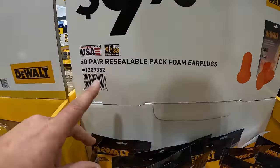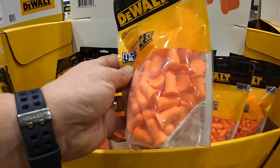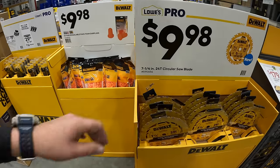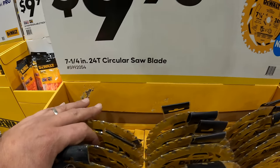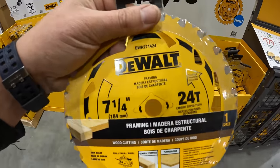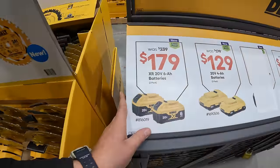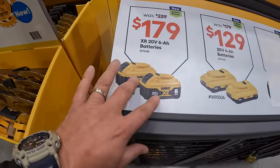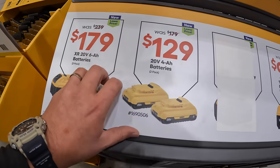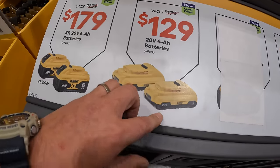$9.98 for their 50-pair resealable pack foam earplugs. $9.98 for their 7¼-inch 24-tooth circular saw blade. $179 for 2 6-amp-hour batteries with 21700 cells, was $239. $129, was $179, for 2 4-amp-hour batteries with 21700 cells.